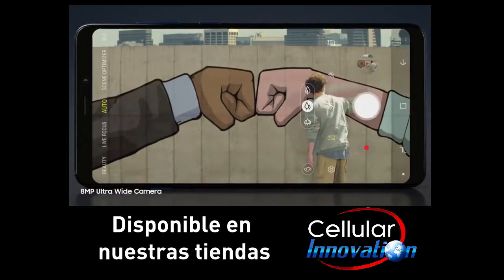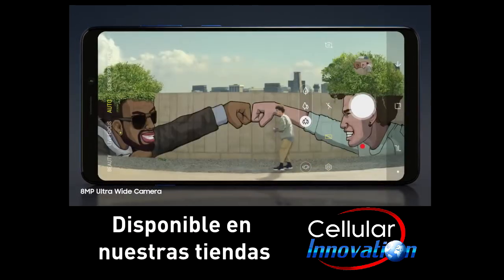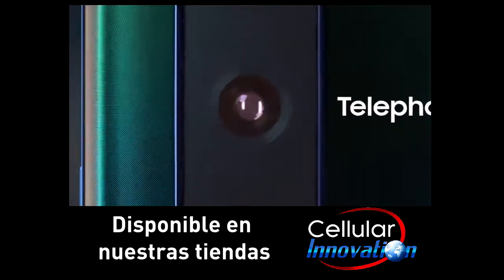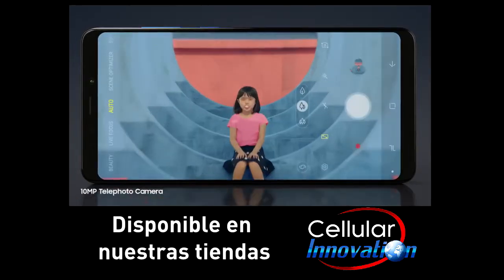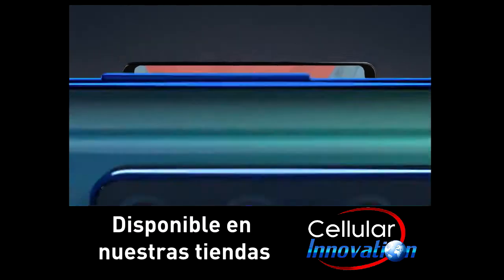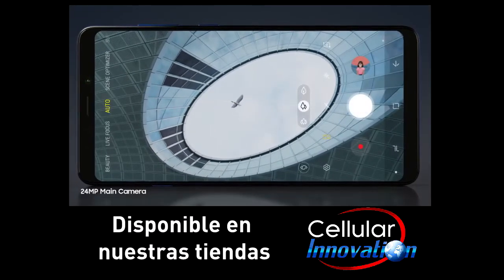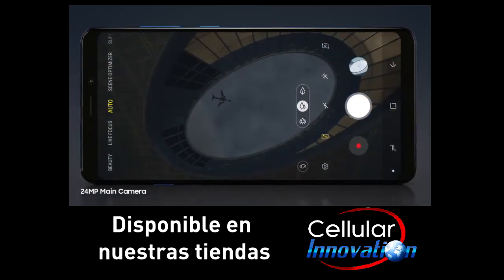Our all-new ultra-wide-angle camera that can see as wide as the human eye gives you a 120-degree field of view so you can widen your world by capturing more in a single frame. The telephoto camera with an advanced 2x optical zoom lens delivers sharp, high-resolution images even when you zoom in closer. While A9's primary shooter boasts an incredible 24-megapixel image sensor that automatically adjusts to different lighting conditions, making sure nothing gets lost in both broad daylight and low light.